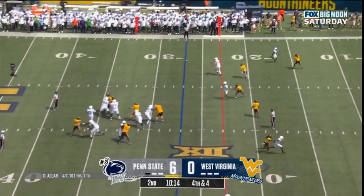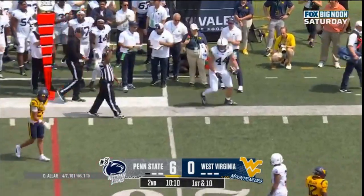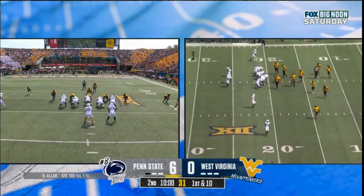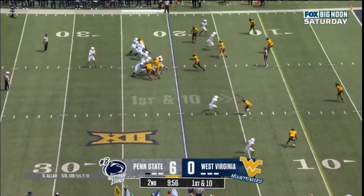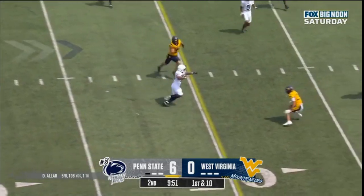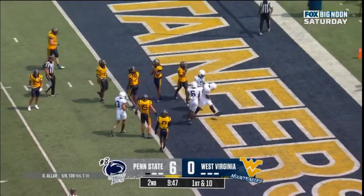Allar. Underneath, and it's caught by his tight end, Tyler Ward, first down, Nittany Lions. Love this. They love their tight end, and what they're going to do is get man-to-man, and they just run a quick out route to him, and this is an easy throw for Allar on a fourth down conversion. Allar again, underneath, drops it off, a wide open Katron Allen, touchdown, Nittany Lions.